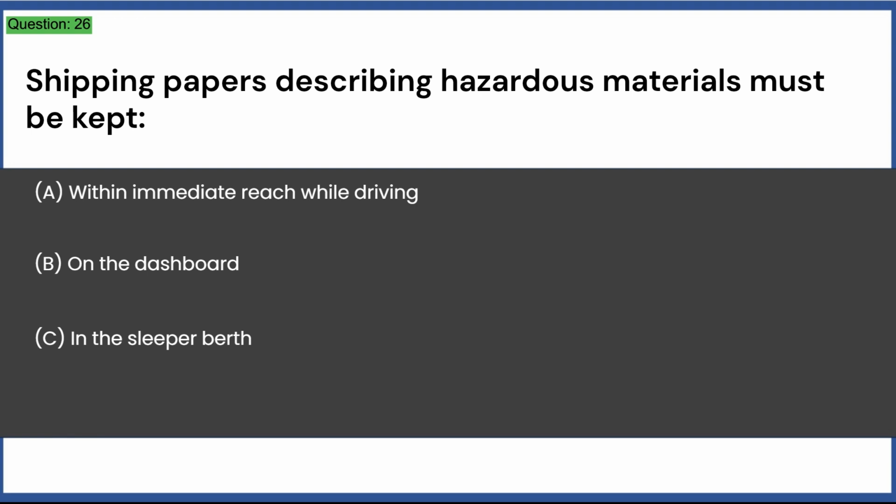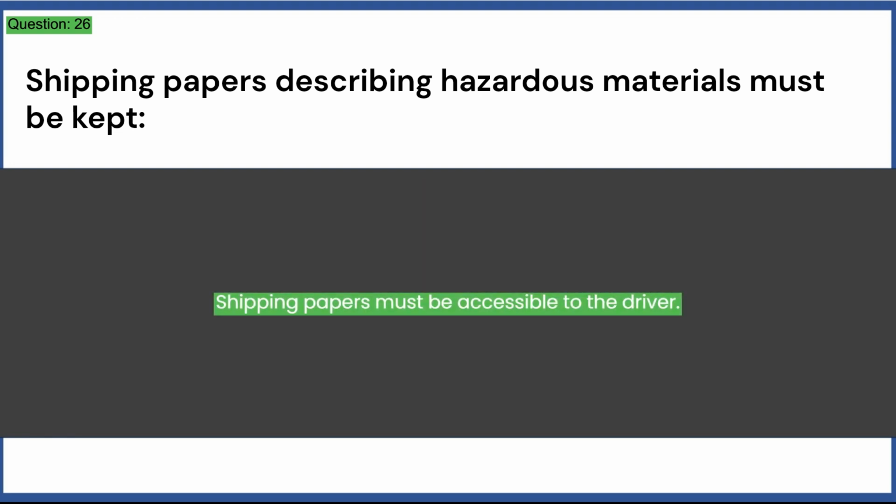C. In the sleeper berth. D. In the trailer. Answer A. Shipping papers must be accessible to the driver.